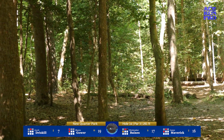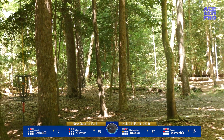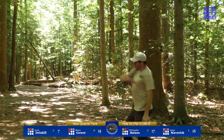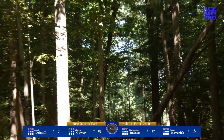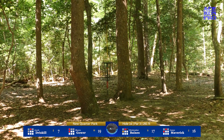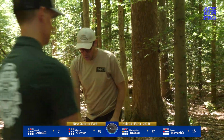It's hard to let the disc do the work. I mean, this is one of those shots where you're saying in your mind you got to let the disc do the work, but it's just so hard to really do that. You're dealing with such a tight gap. Think you're gonna like that? Ooh, that tree saved him from going about 30 feet deep.